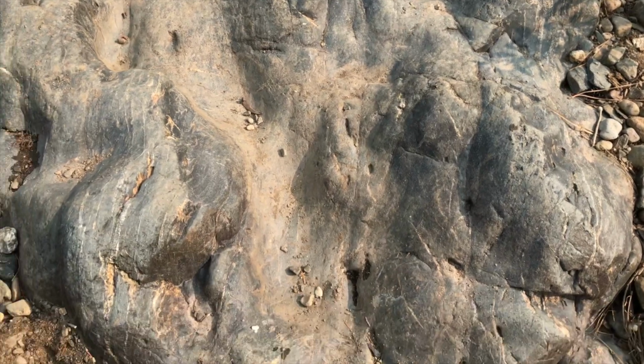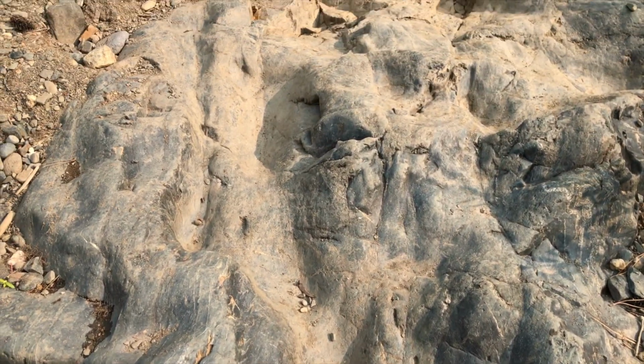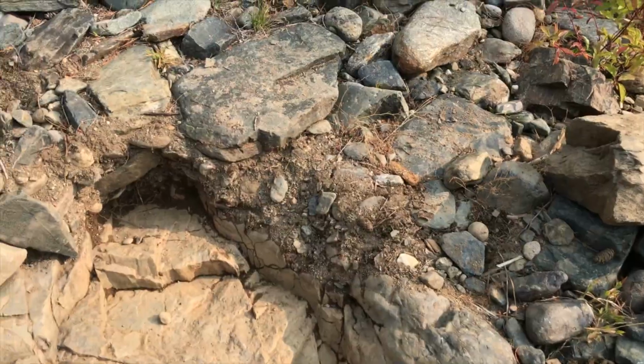Wasn't terribly awesome today, I'll be honest. I think because this bedrock that I cleaned off was so smooth, but I did get one piece of visible gold once I moved up into this spot where it's more jagged. So down here, when you go further in, the bedrock gets sharper and it's easier for the gold to get caught. But what I need to know is, what should I do next time I come out here?